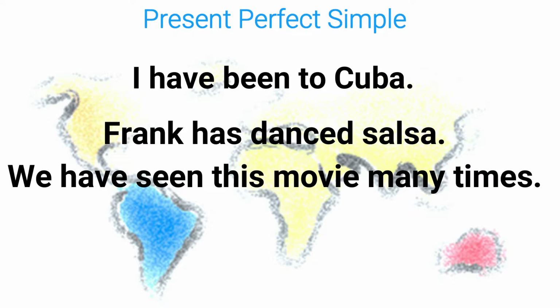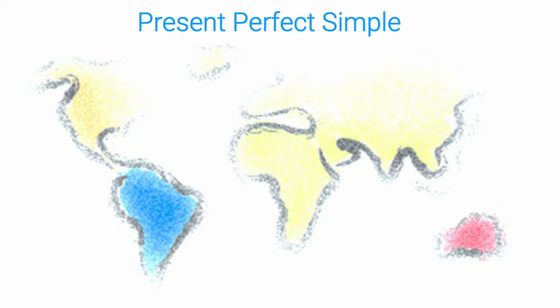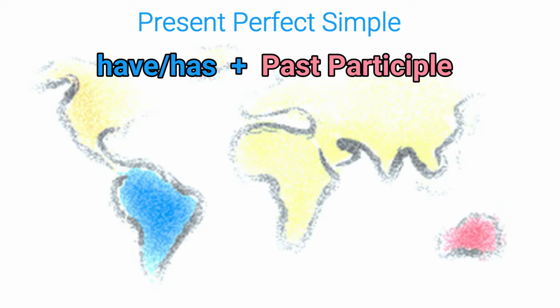We can see that these are things that have happened in the past. However, they are general life experiences. There's no reference to time. This is one of the many functions of the present perfect simple, which is the one we're going to focus on today. To form sentences in the positive form of present perfect simple, we will conjugate have in the present simple for our subject. For example, I have, or he has. The conjugation of have will then be followed by a past participle, which we'll look at here more in a second. A few more examples of the present perfect simple.